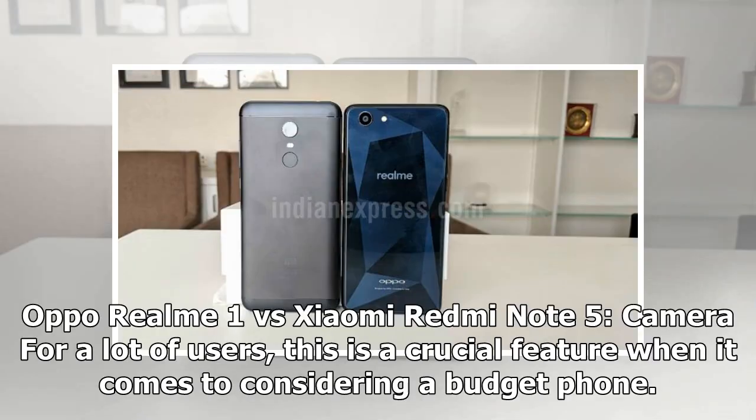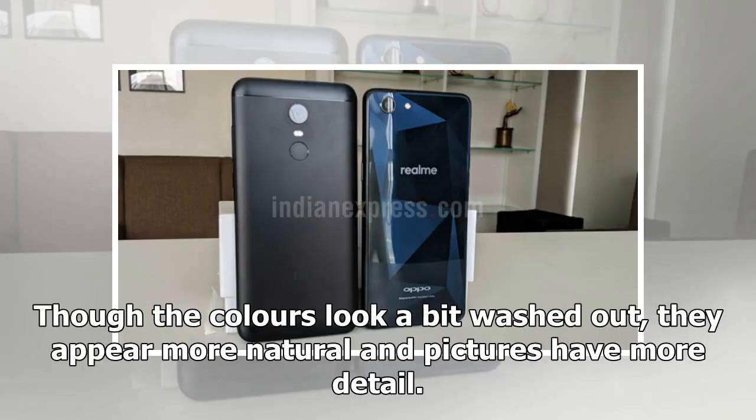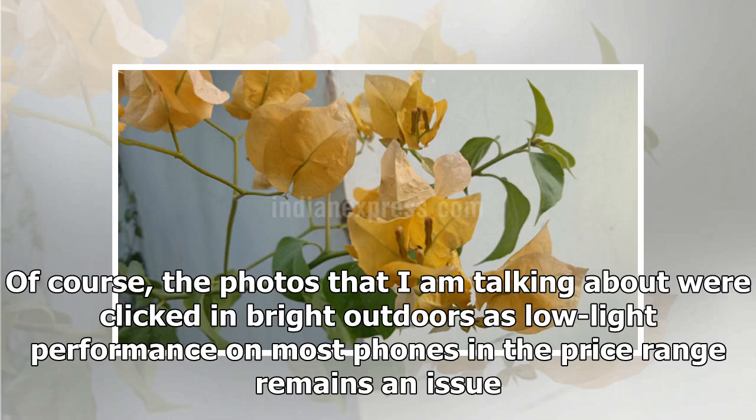Oppo Realme One vs Xiaomi Redmi Note 5 camera. For a lot of users, this is a crucial feature when it comes to considering a budget phone. When it comes to rear camera performance, I liked Realme One better. Though the colors look a bit washed out, they appear more natural and pictures have more detail. Of course, the photos that I am talking about were clicked in bright outdoors, as low light performance on most phones in the price range remains an issue.